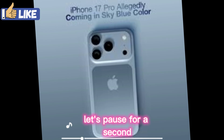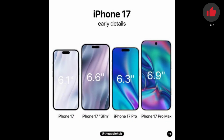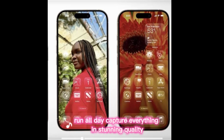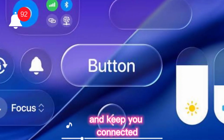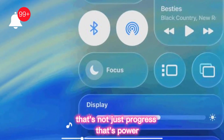Let's pause for a second. Imagine you're on a long flight, a camping trip, or filming content on the go. This phone is rumored to stay cool under pressure, run all day, capture everything in stunning quality, translate your words instantly, and keep you connected without a SIM card slipping from your mind. That's not just progress, that's power.